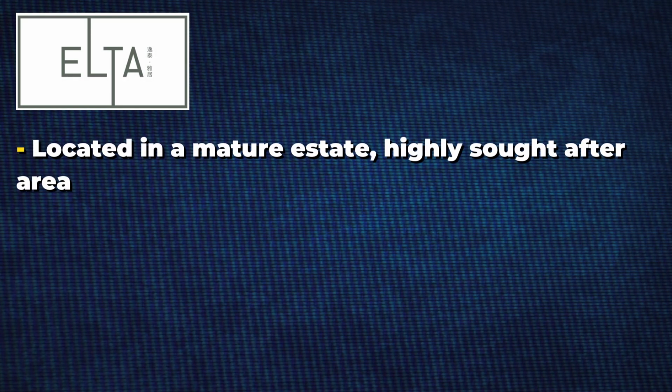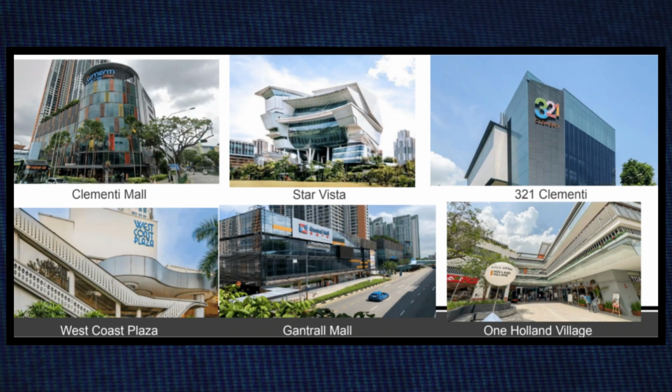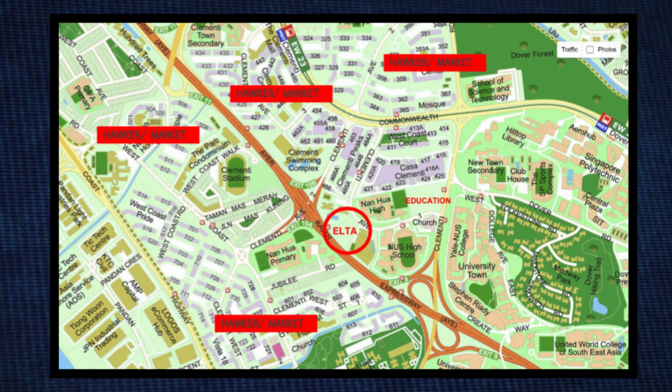Located in Clementi Avenue 1, which is a mature estate, you don't have to worry about amenities. You have about 3 shopping malls in the area, which are Clementi Mall, 321 Clementi, as well as West Coast Plaza. A little bit further out, you can get to Star Vista, and you can get to One Holland Village. That one is maybe another 5-minute drive more. Apart from that, you are also surrounded with plenty of eateries, supermarkets, even hawker centers and restaurants.